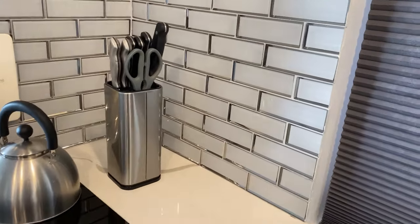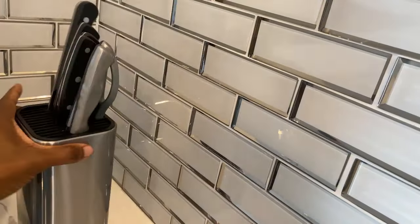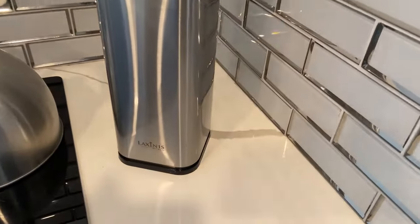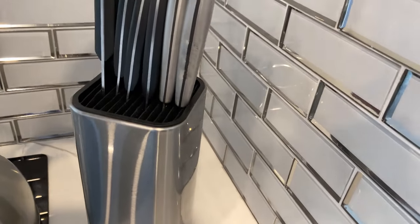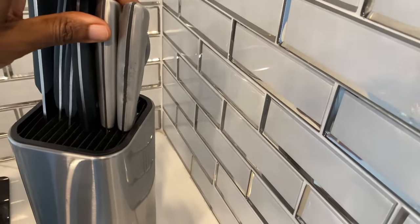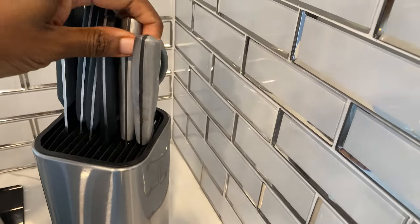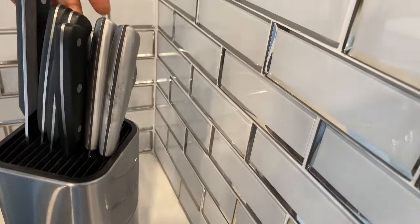I don't know how you would store your knives, but you need to get people knives. Knives are important. I really love this knife holder that I got. I did get this from Amazon, and I will link it. I just brought some extra knives that I had from home, and then I put some newer ones in here. Someone did steal one because I had like 3, I think, and someone stole it.